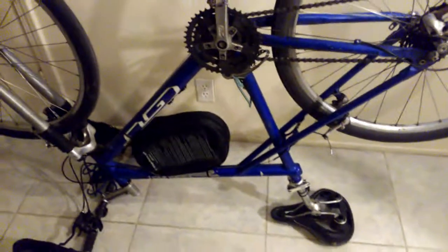Original maintenance. So this is something you want to look at: how well the bike was maintained. Are the brakes set up? Do they look like they've been wearing evenly? Let me give you a quick example of spoke tightness, right? Ready?